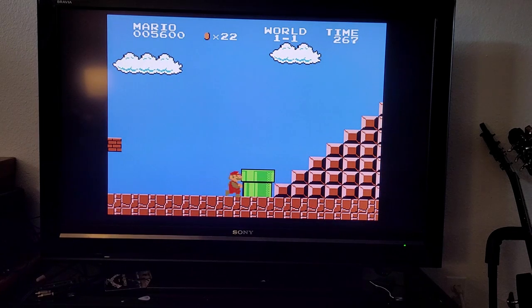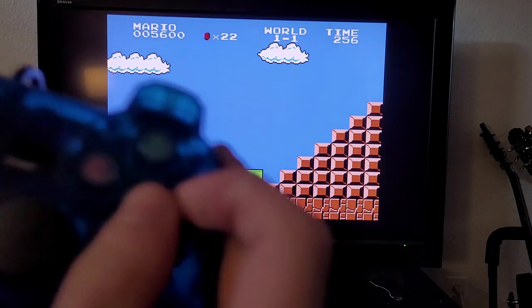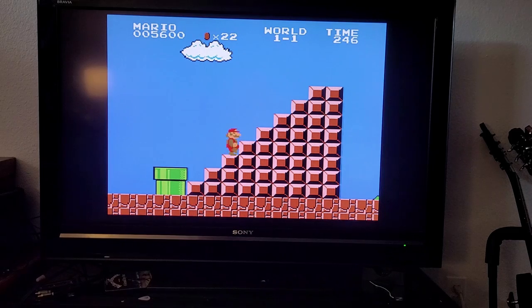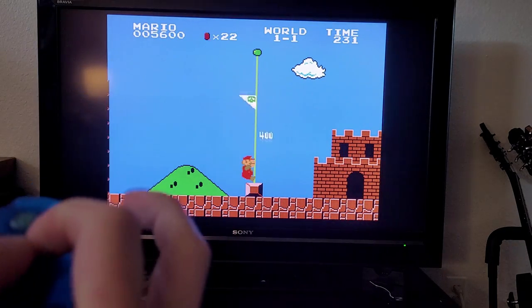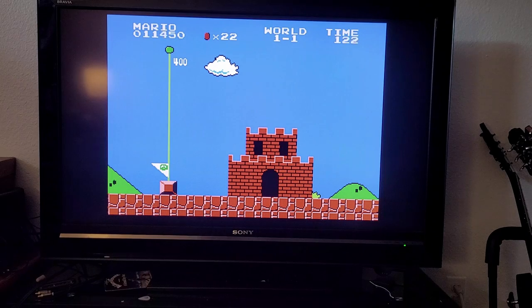Not that I'm... Oh, wow! Well, it was really hard for me to jump and run at the same time. Yeah, look at this. It's really picky on when I can run and jump at the same time. That's really weird. Oh my god.